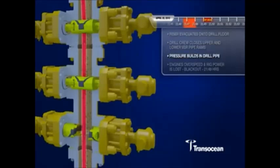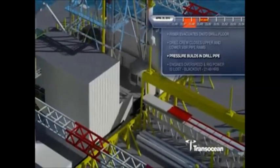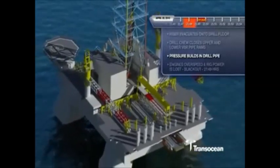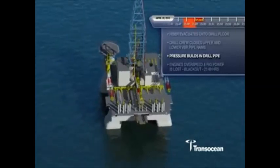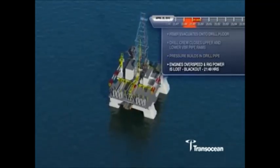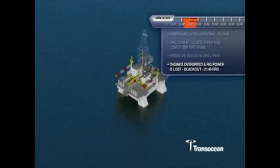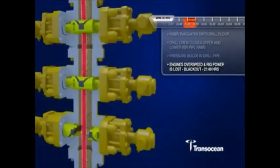But pressure continued to build within the drill pipe itself, and hydrocarbons and gas that had already entered the riser above the blowout preventer continued to expand and exhaust to the rig. Shortly after the variable bore rams were engaged, gas from the well dispersed and mixed with air. The gas mixture was ingested by the running engines, causing them to overspeed and shut down. Power on the rig was then lost, resulting in a blackout and loss of dynamic positioning capability. The first explosion on board the Deepwater Horizon occurred just seconds later.